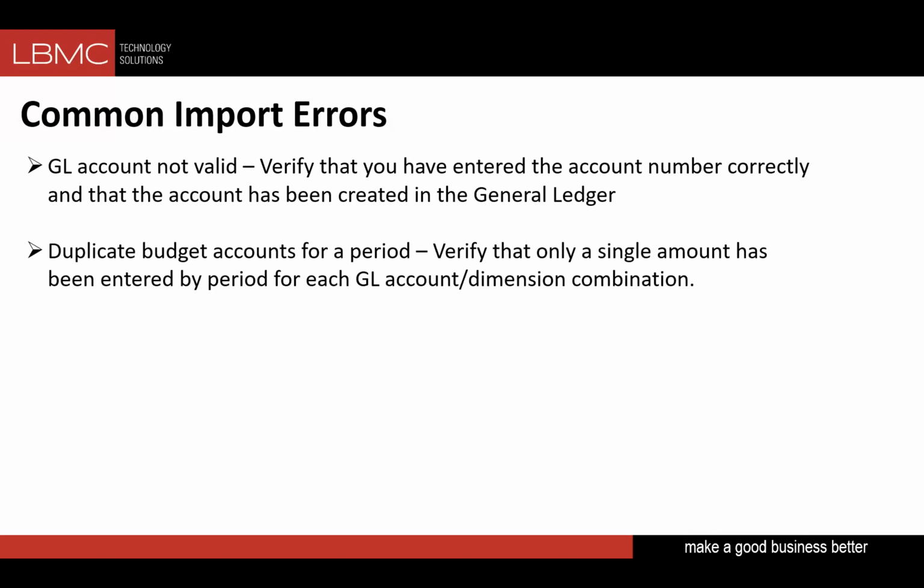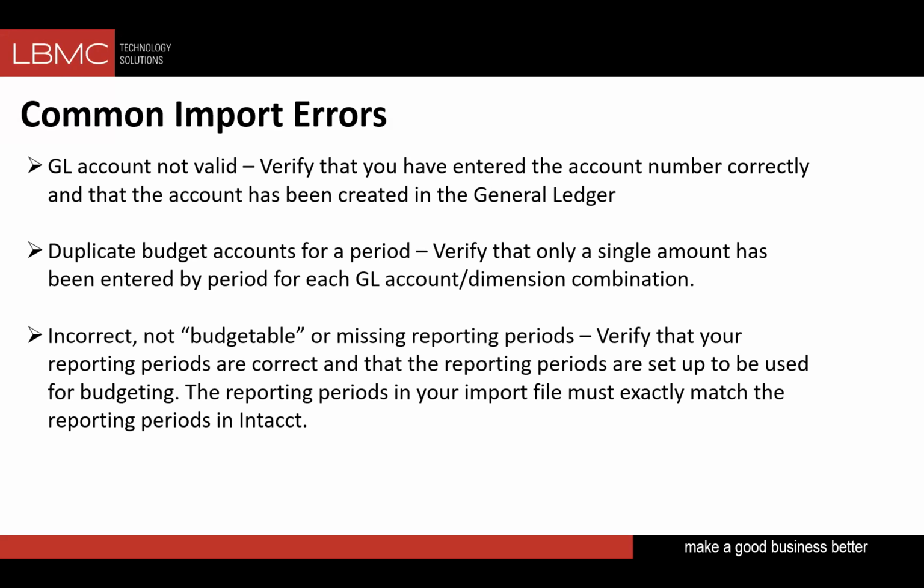Then we've also got duplicate budget accounts for a period. So for this, we want to verify that only a single amount has been entered by period for each GL account and dimension combination. We've also got incorrect, not budgetable, or even missing reporting periods. So we want to verify that your reporting periods are correct and that the reporting periods are set up to be used for budgeting. The reporting periods in your import file must match exactly the reporting periods that you have within Intacct.